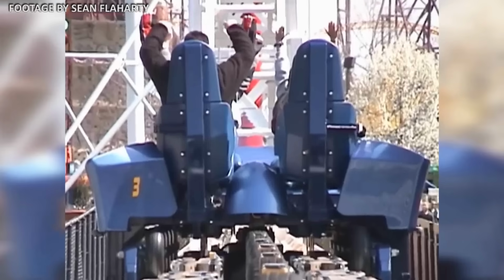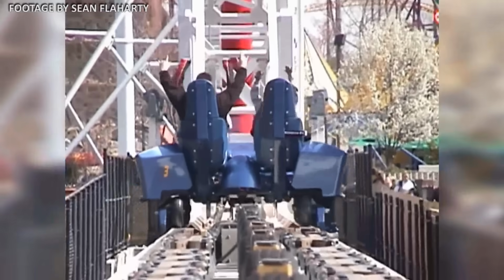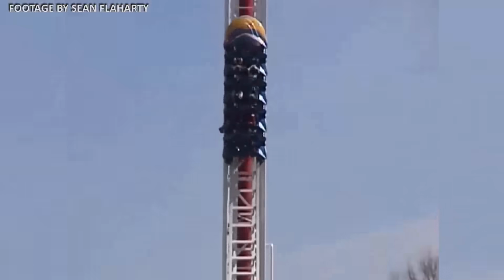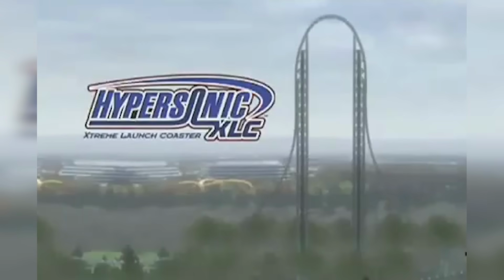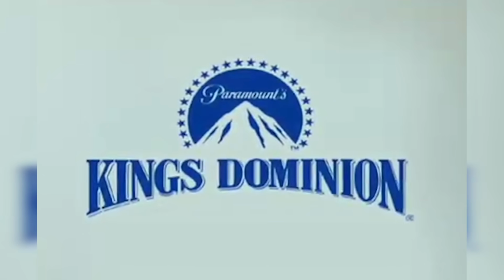It used a revolutionary compressed air launch to give an unprecedented acceleration of 0 to 83 miles per hour in less than 2 seconds. The prototype was soon purchased by the defunct Paramount Parks, and while it was originally intended for California's Great America, it ended up going to Virginia's Kings Dominion instead.